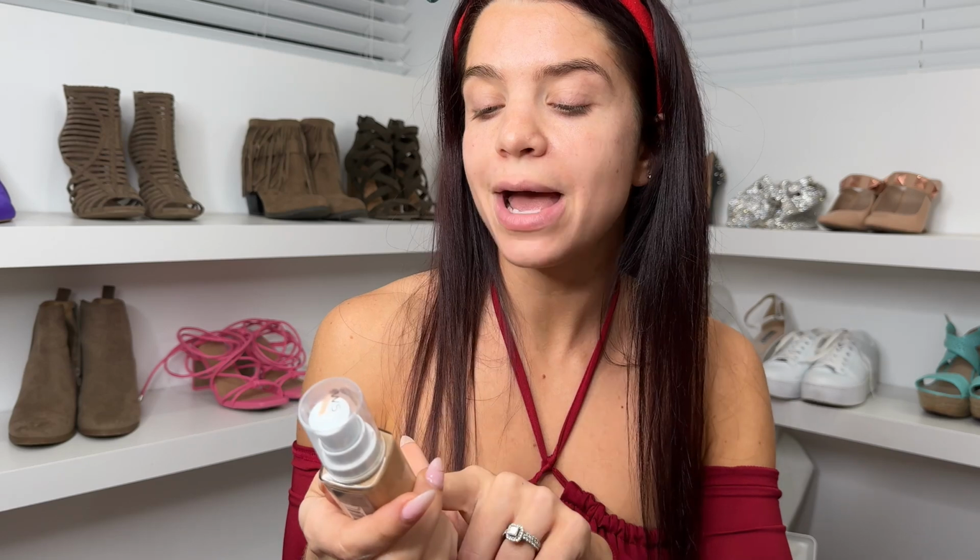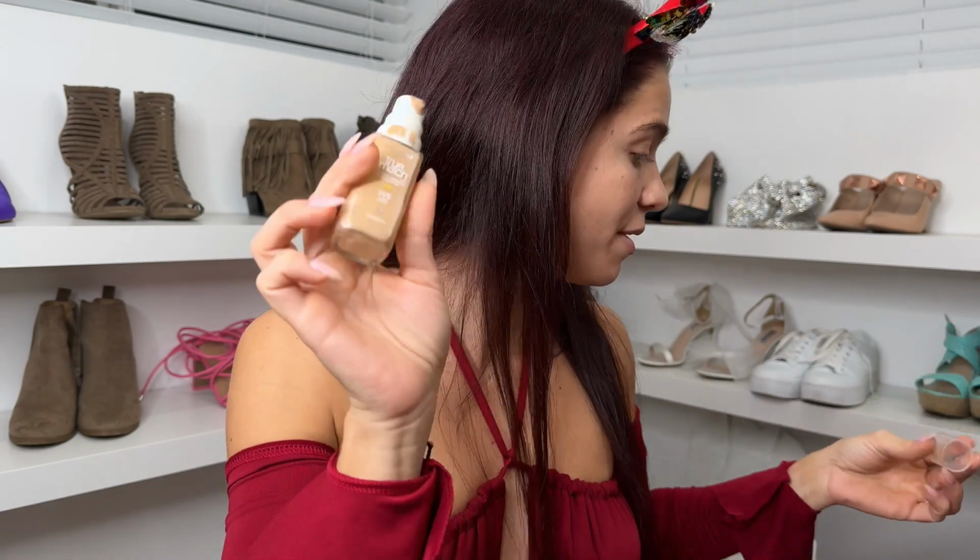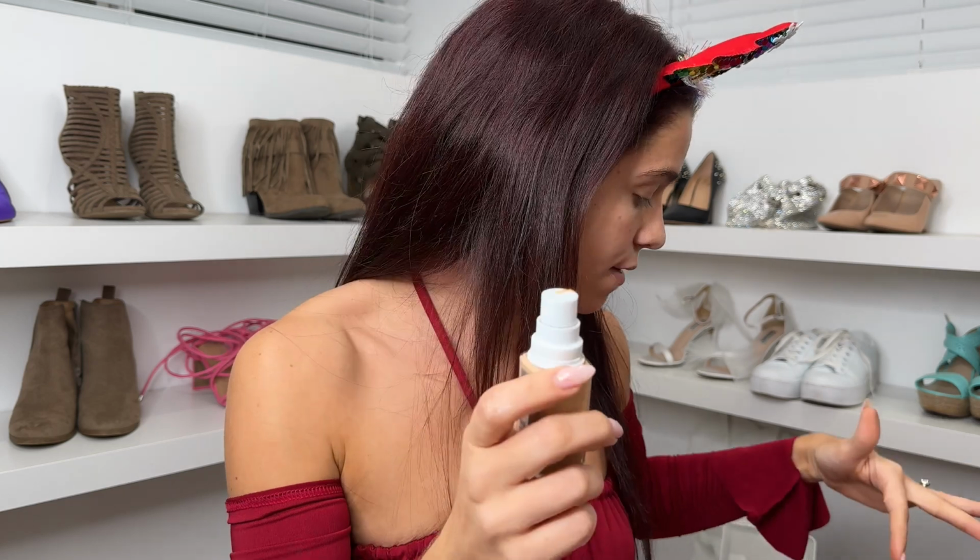And then I'm gonna use the True Match from L'Oreal. This is one of my favorite foundations. I am using the shade W5.